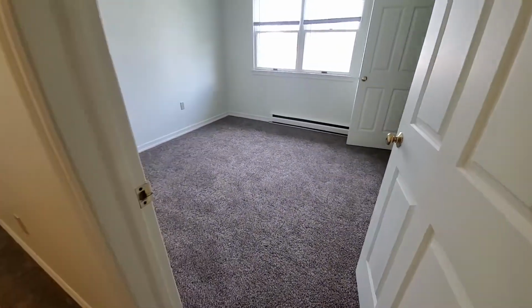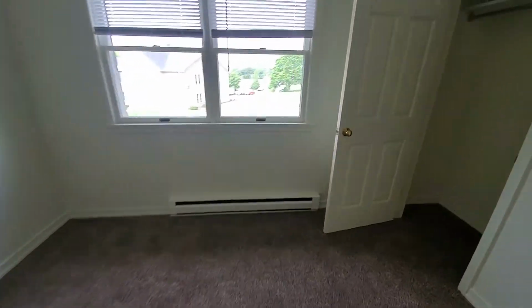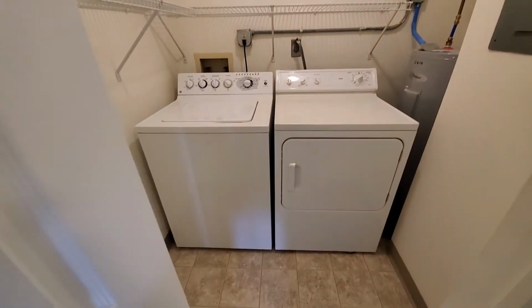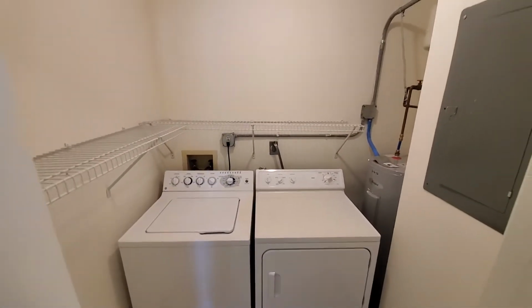Next up, we'll check out the first bedroom. This room is about 120 square feet with a nice sized closet. There's also new carpeting throughout this apartment. Directly across from the first bedroom is the laundry room. The washer and dryer you see in this room are both included with the apartment and are serviced as needed by our on-site maintenance team.